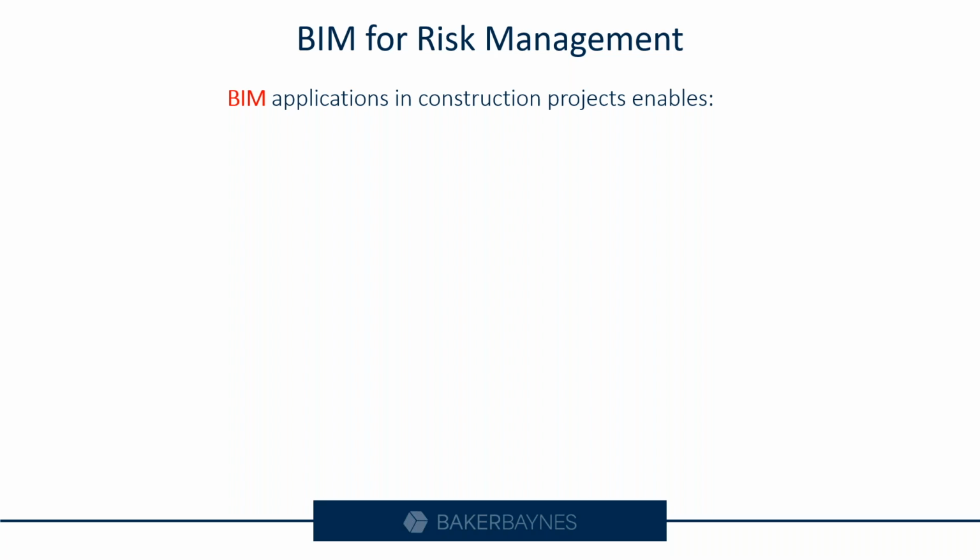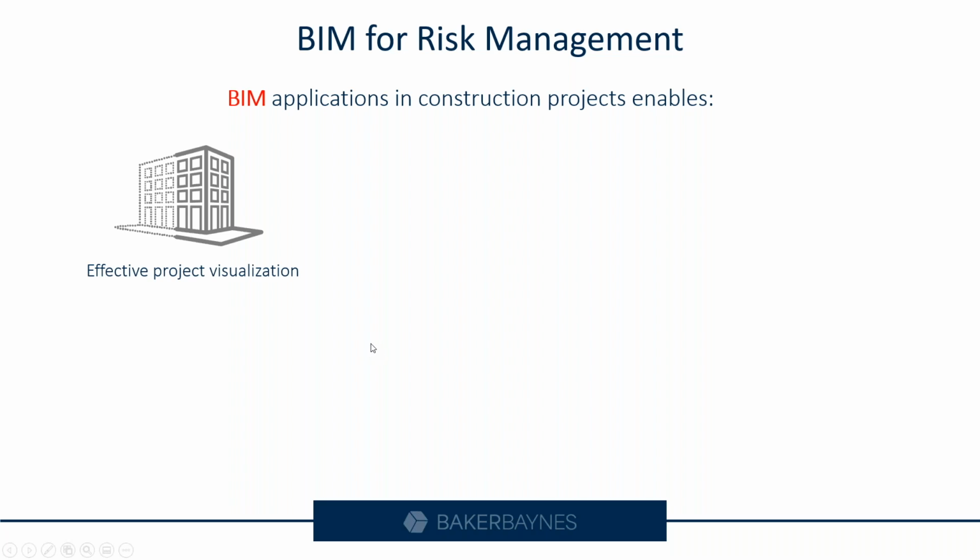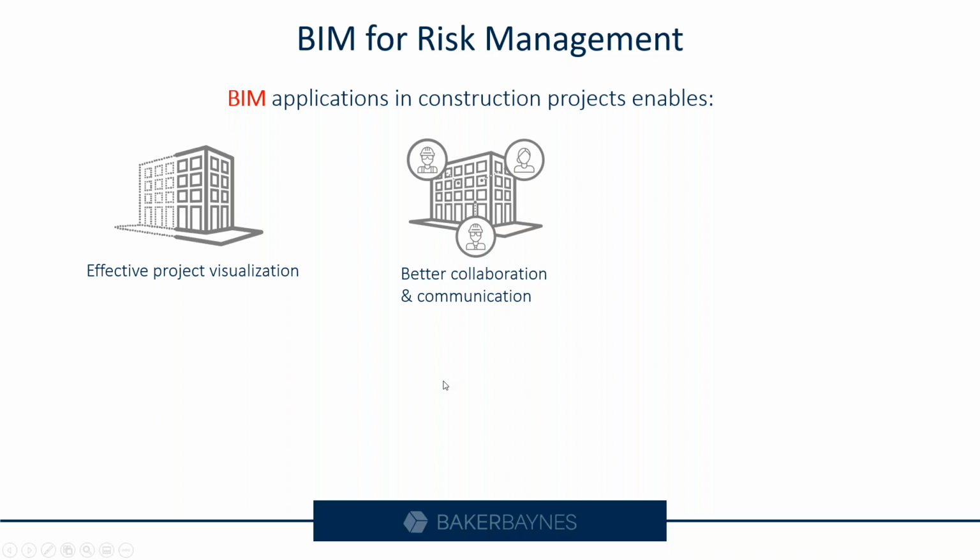You're welcome to ask us how the BIM tools can reduce the risk of a particular portion of your workflow and so on. But all in all, just to summarize what we've talked about so far, these BIM applications in your building and construction project enable a couple of things. Effective project visualization, of course, is one of the big ones. Just because it's in a 3D environment, you can see everything aggregated in one when you do coordination. So that is a very big plus.